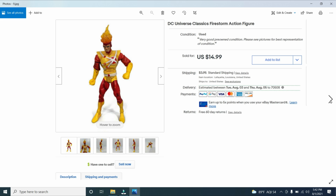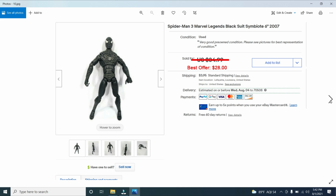Now, I bought a bunch of toys. I paid $100 for 6 tubs of toys, and I've sold a handful of them. This is the DC Universe Classics Firestorm action figure. It sold for $14.99. Here is Spider-Man 3.